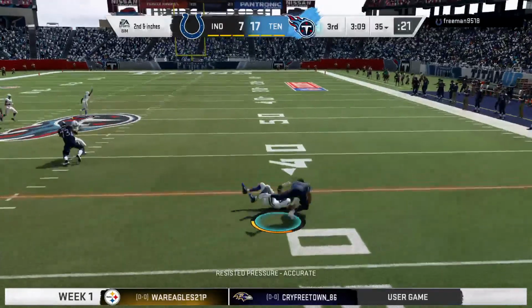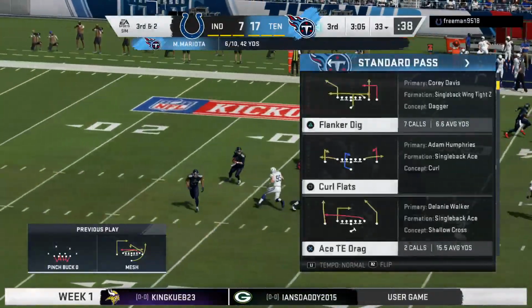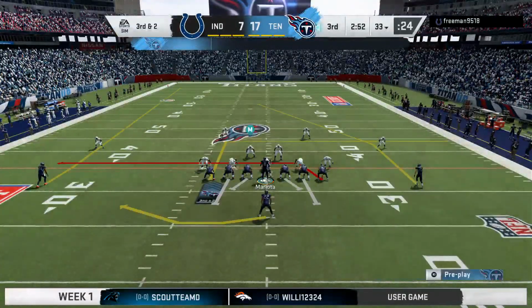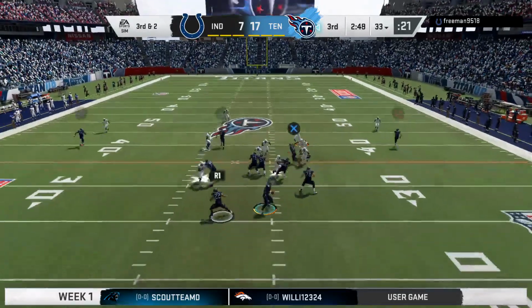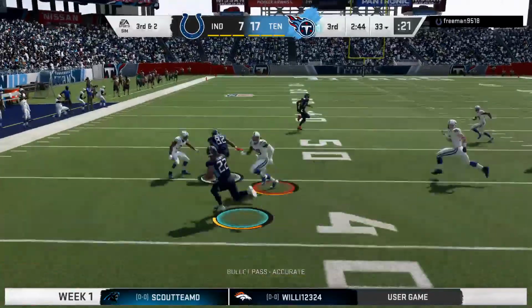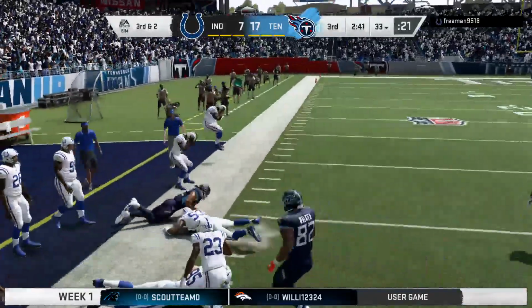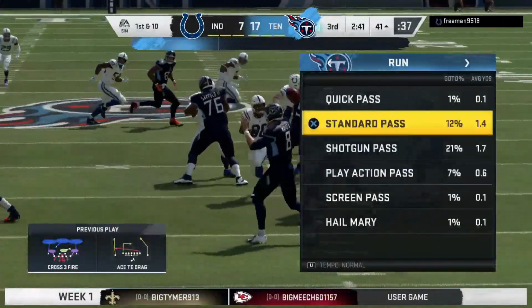To throw again on second down. Mariota, and he went nowhere. Well, he went backwards, back to the 33. It'll go as a loss of a yard, and it'll set up third down. The last completion actually lost a yard, so now they'll need to convert on third down. Complete. It's Henry. A good pickup there, 26 yards.